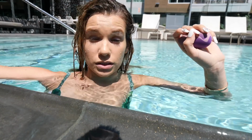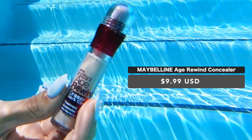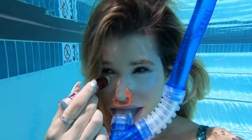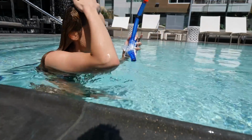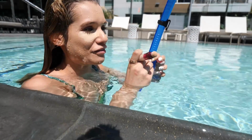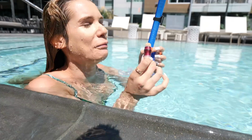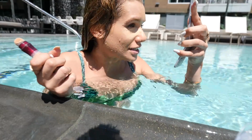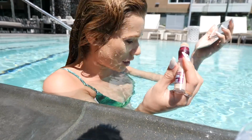Wow. Let's try and do concealer. I have the Maybelline Age Rewind concealer here. I'm hoping the sponge applicator will be nice in the water. That is the most uncomfortable feeling ever. I hated every minute of that. Oh my god, this is hard. That's so much concealer, but it actually went on. This is working so well.